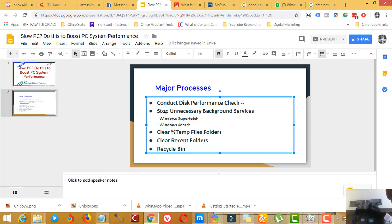The second one would be to stop unnecessary background services, and the two main services that you need to stop are the Windows Superfetch and the Windows Search. There are other services that will need to be stopped, but at different times, people usually have the issue of knowing the right services to be stopped or terminated in their Windows services pane. But never mind. I do believe that Windows Search and Superfetch are enough. Once you stop these two important services, which I assume consume much of your disk space, you will not really have much to worry about.